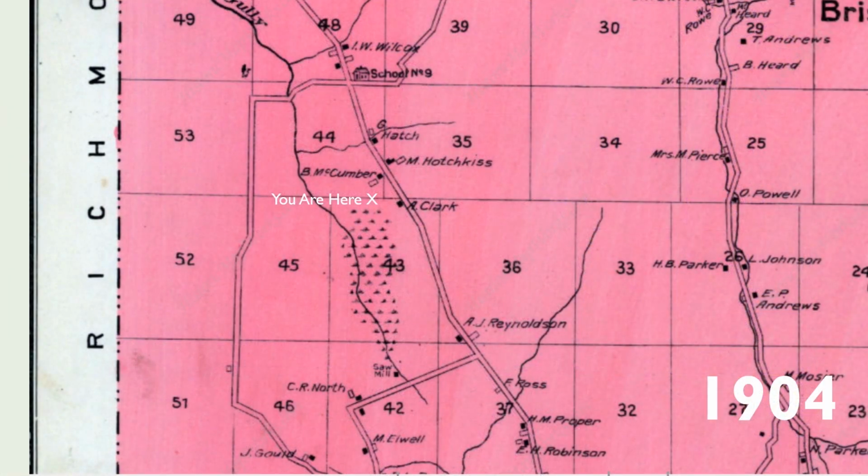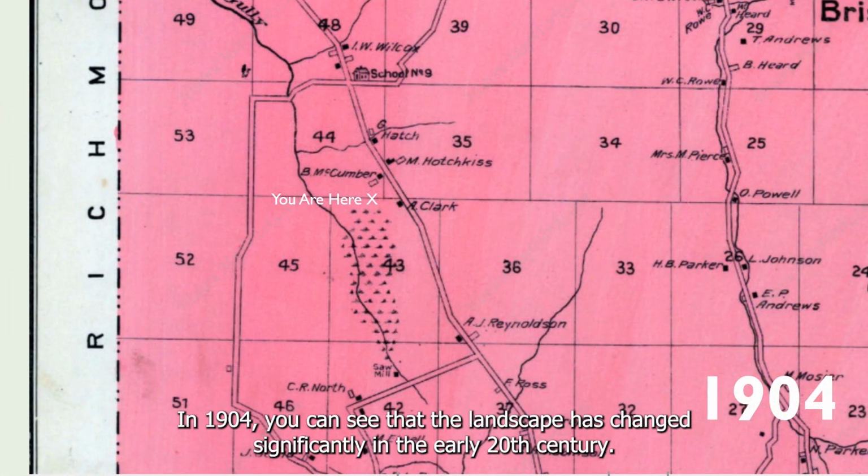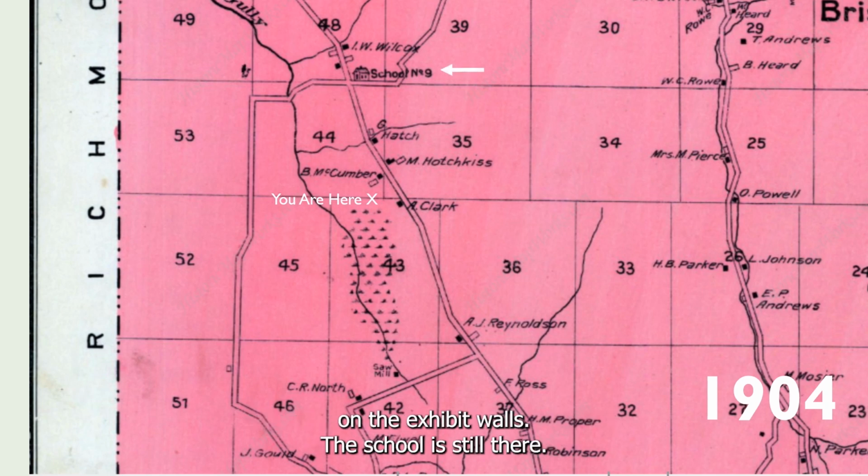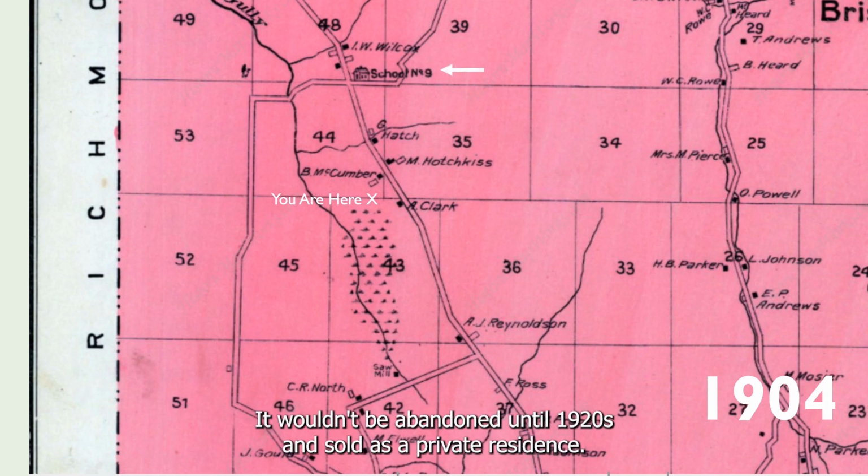In 1904, you can see that the landscape has changed significantly. In the early 20th century, most of the area around Frosttown was abandoned for numerous reasons, which you can read about on the exhibit walls. The school is still there. It wouldn't be abandoned until the 1920s and sold as a private residence, actually.